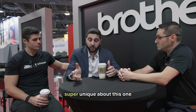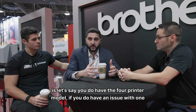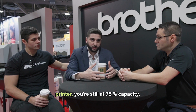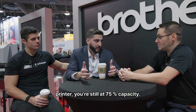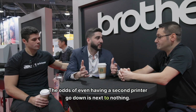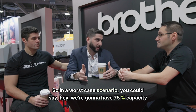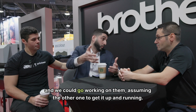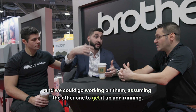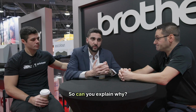And I think what's super unique about this one is, let's say you do have the 4-printer model. If you do have an issue with one printer, you're still at 75% capacity. The odds of even having a second printer go down is next to nothing. So in a worst case scenario, you could say, hey, we're going to have 75% capacity, and we could go working on, I'm assuming, the other one to get it up and running. Get it back up and running as fast as possible. Yeah, exactly.